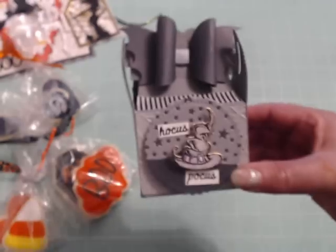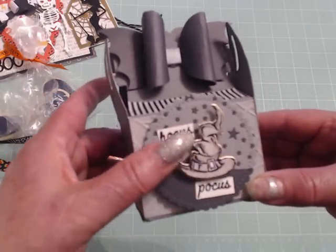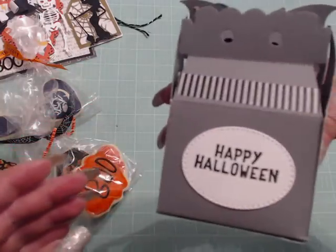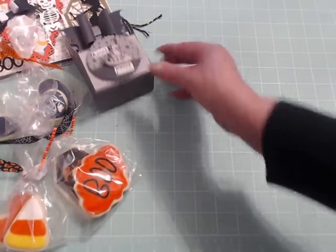This little cute box I can re-gift. It says Hocus Pocus. She did her die cutting and that bat bow and this little carrier box. It says Happy Halloween with some washi. Super, super cute. So I can definitely use that.